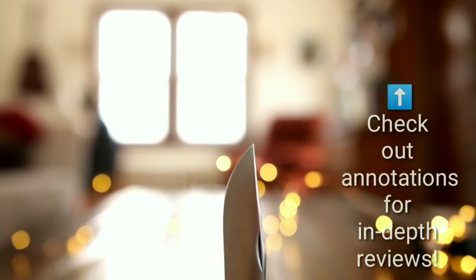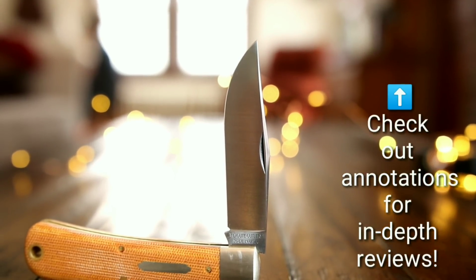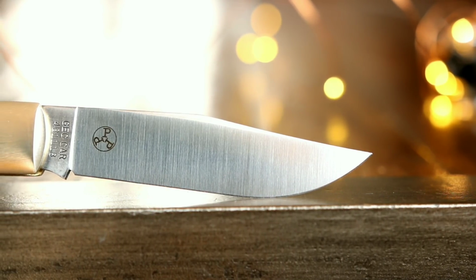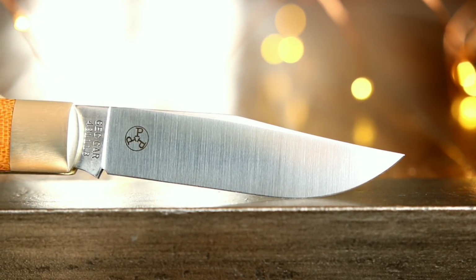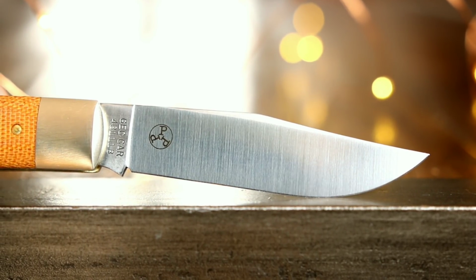Triple fivers who have been here for a while know that I've featured the Delica and the Sebenza in previous videos, so I want to spend some time on this Oregon Trapper. Now, traditional knives just don't get the love that they deserve. I mean, look at this gorgeous satin blade. Look at this perfect clip blade shape with this big belly.